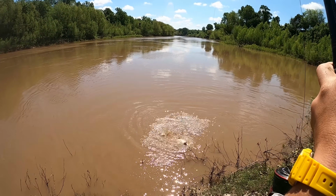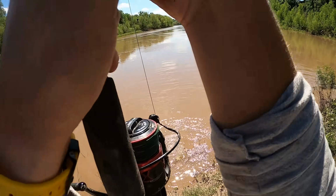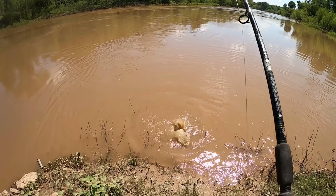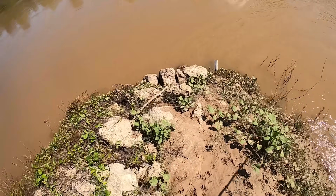The catfish out here all seem to have this lighter coloration than the catfish I catch in the bayous, I've noticed. I'm putting my glove on because I'm just gonna whip him in. I'm gonna try to get him to that rock over there and we'll just grab him by the mouth.